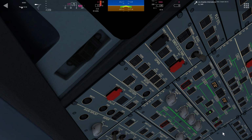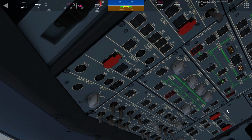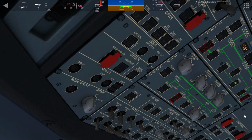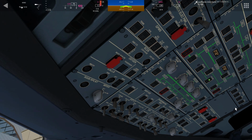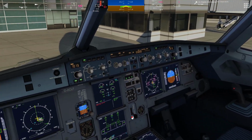It's here somewhere. I know it is. Where are you? It's probably right in front of me. External power. Put that on. That means we can switch the engines off now.